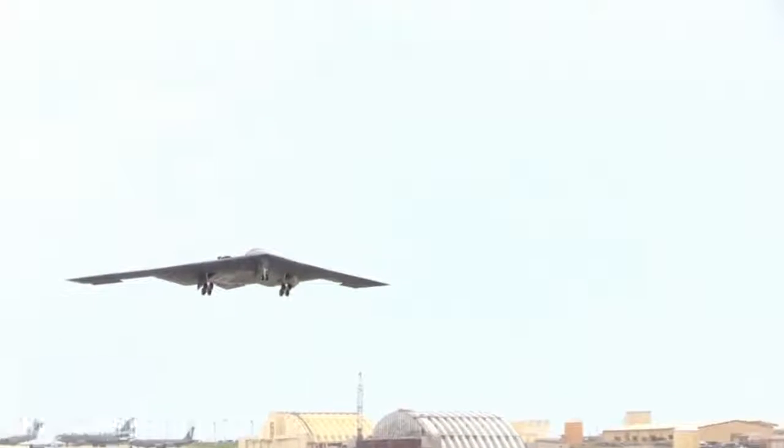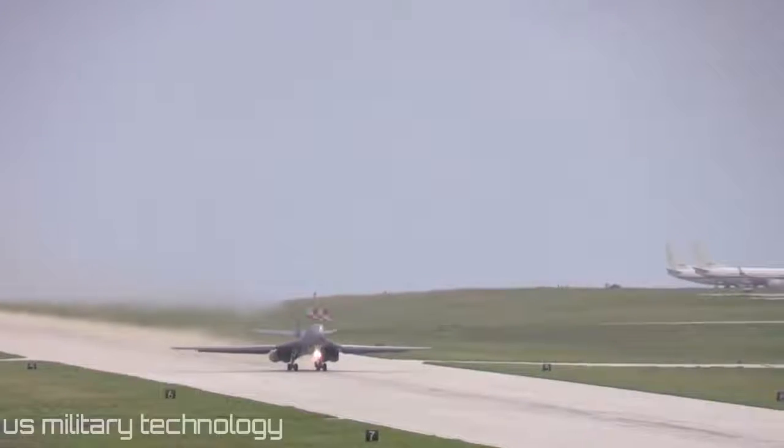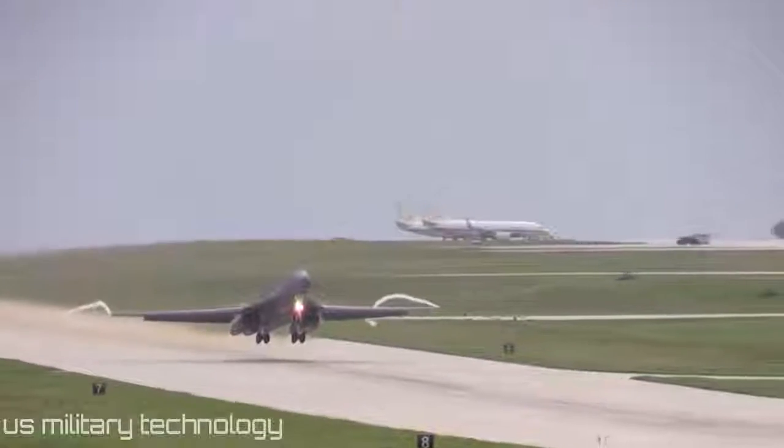Upgraded and next-generation stealth technology will, according to Air Force developers, figure prominently in coming decades. The Bomber Vector plan calls for the service to progressively phase out B-1s and B-2 bombers as the new B-21 comes online in the next decade.